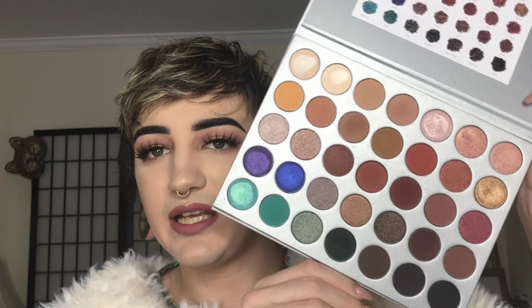This just literally is amazing. You can do pretty much any look you could ever dream of using this palette. It's not the all-time best formula in the world, but for the price, for the amount of shadows you get, and for the colors, it's really good. The formula is really good. The shades are really good. The price is really good. This is just a really good palette to have.